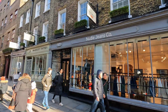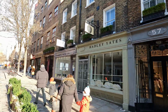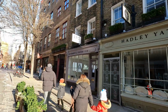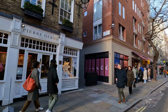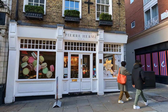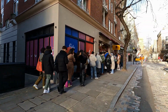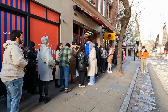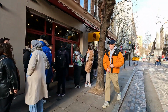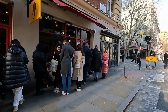Nudie Jeans. There we go. There's Hadley Gates. Experimental Perfume Club. So yeah, as I said, lots of macaroons and chocolates. A lot of people queuing up here for something or other. Let's see what it is. The apple butter. Must be very popular.